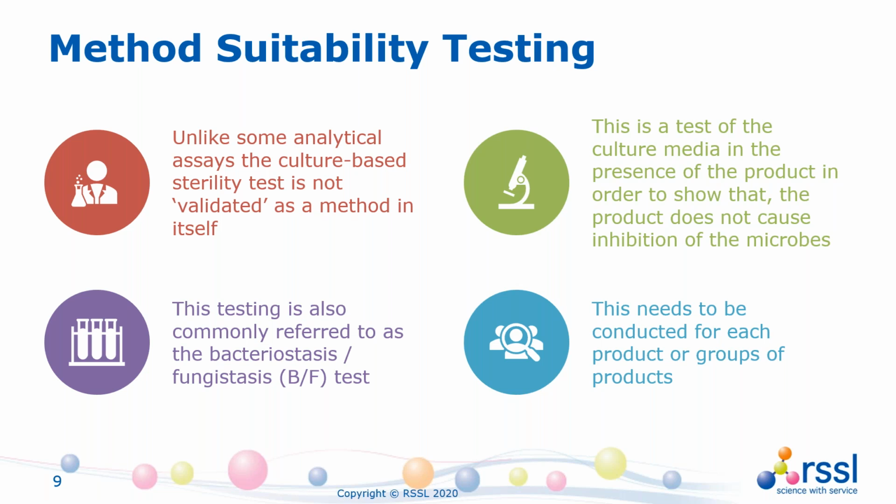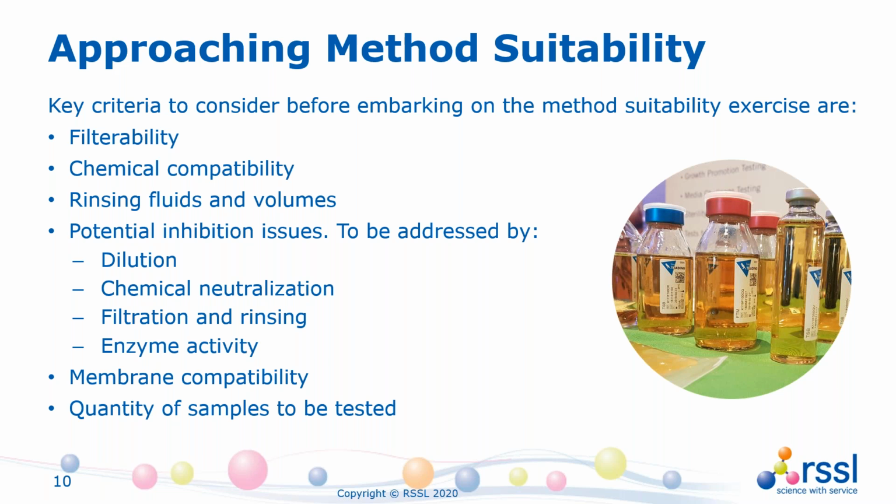And this needs to be conducted either for each product or for each group of products if we are able to adopt a matrix approach. Now, when approaching method suitability, the key criteria to consider before carrying out the exercise are review of filterability, whether there are any chemical compatibility issues between the product and the filter membrane or the media, the appropriate rinse fluid to use and what volume we wish to use, and then to consider potential inhibition issues and how we might address those, whether that be through dilution, chemical neutralization, filtration and rinsing, overcoming enzymatic activity, working out the filter type and the quantity of the sample to be used.